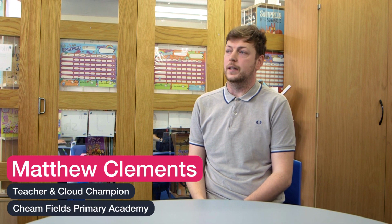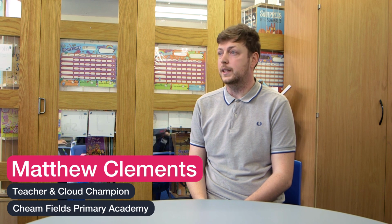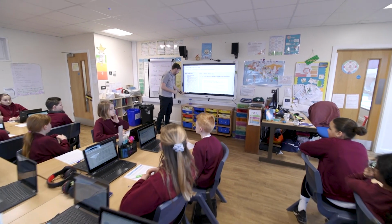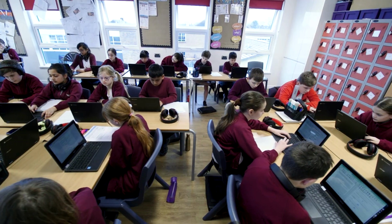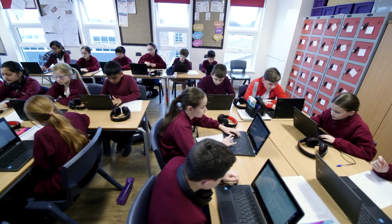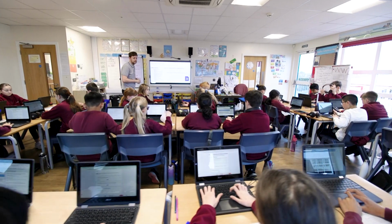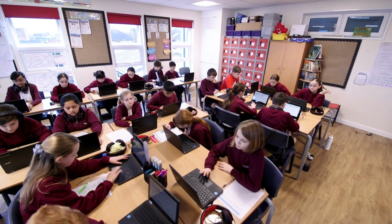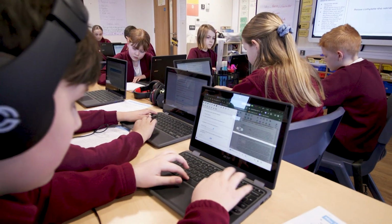I first came across Read and Write around 3 years ago, and my first thought was this would be a great tool for just a few words, a bit of vocabulary. It could just support a few SEN children. And then I quickly discovered that actually it's not just for the SEN children. We talk about being necessary for some, but it's definitely useful for all. And now we've progressed from just using it for a few children to it being used across the whole school for every single child, and they can choose when and where they want to use it.